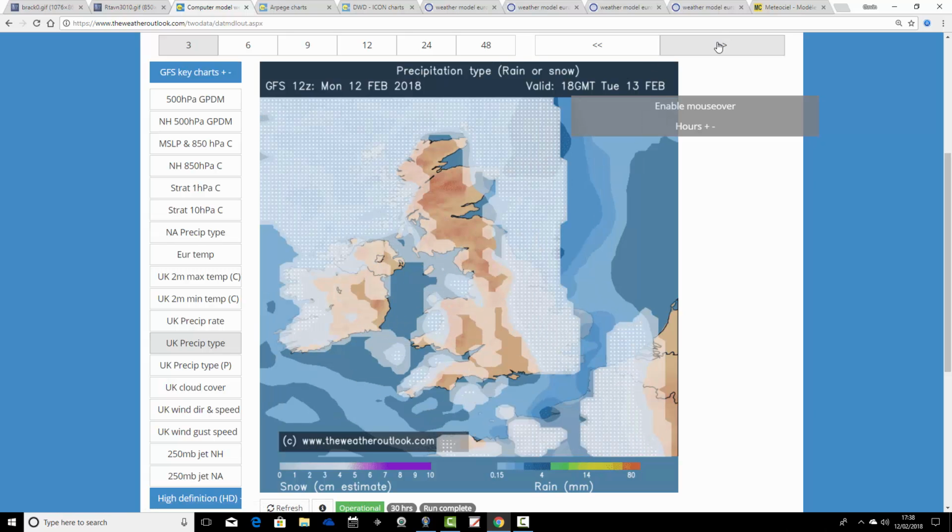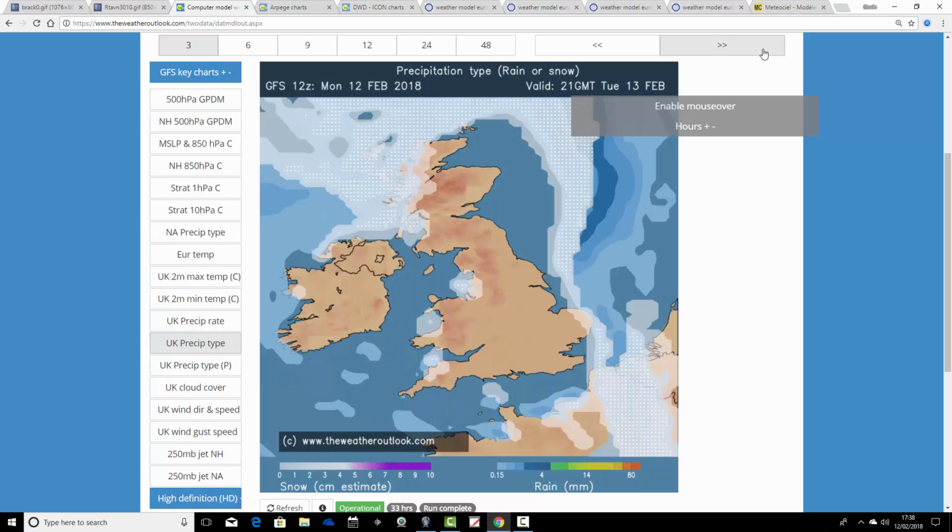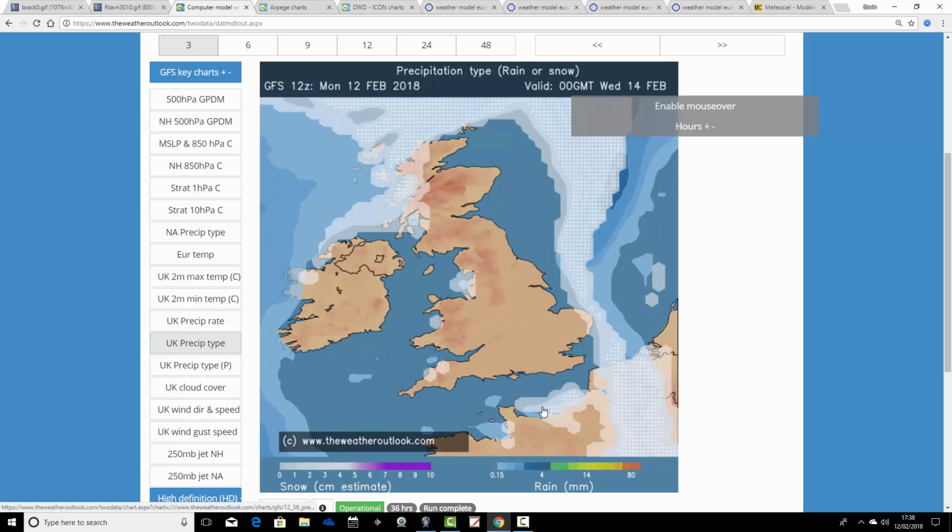Wintry showers following on behind, and then it takes a long time to move that weather away from the east. So still rain and snow across eastern England tomorrow evening before it all gets out of the way by 9 o'clock in the evening and up to midnight. It's turning dry, clear, and there'll be frost and ice.